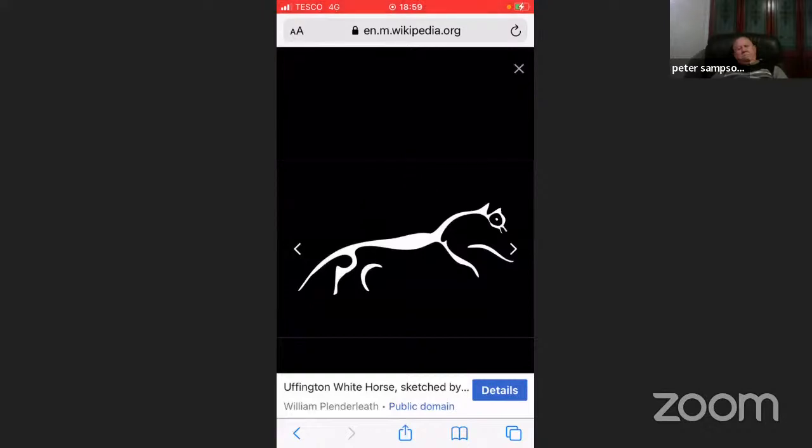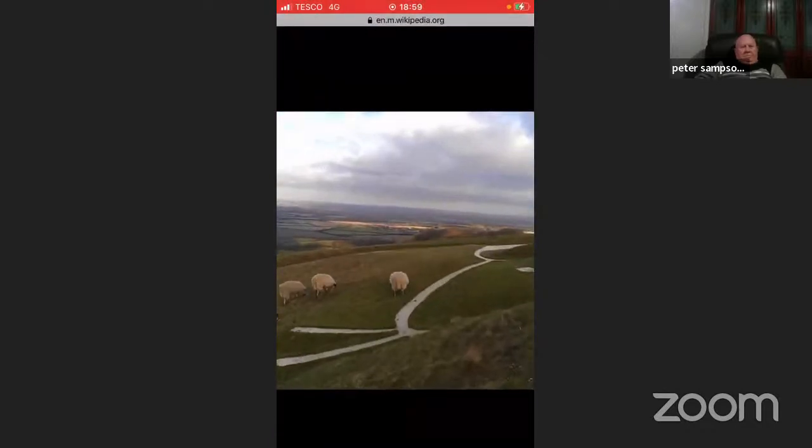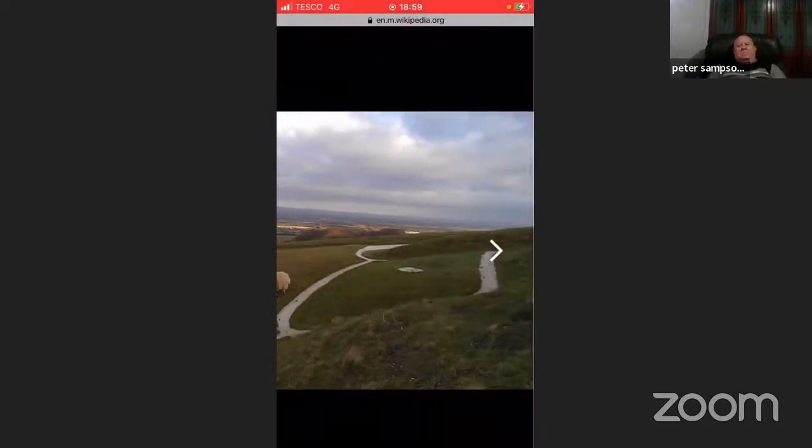And you can see that there, different ways of showing it. But again, when you're there, you've got no idea what is there. This is what you're seeing. And you go there and you just think, well, what is this? There's an eye type thing there. Or is it an eye? Right. So you've got to look from a distance to be able to understand and see this. And white horses and other figures within our landscape are to be seen from a distance, are to be understood from a distance.